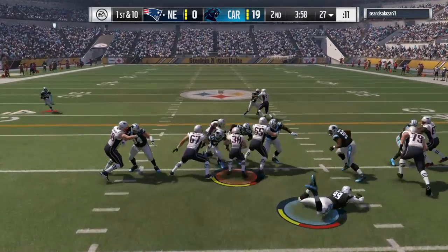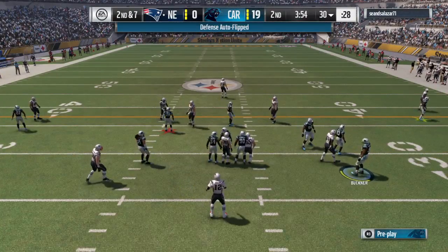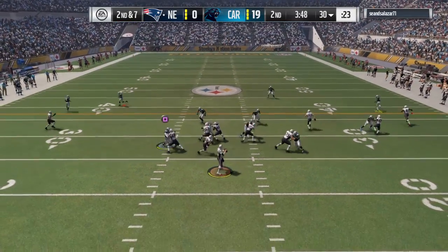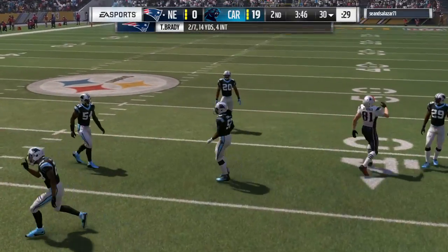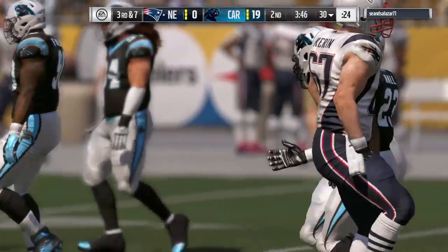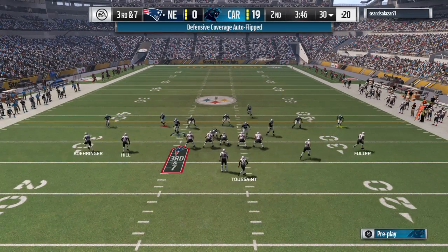They'll run it now out of the gun. Not much room here as he only gets it to about the 30. A gain of 3, 2nd down. We always like to talk about defense in terms of levels. 1st level defensive line, 2nd level linebackers, 3rd level defensive backs. On that run, that was what we call a 1st level run, and it was stopped by a 2nd level player. 3rd down here for the offense after the incomplete pass.